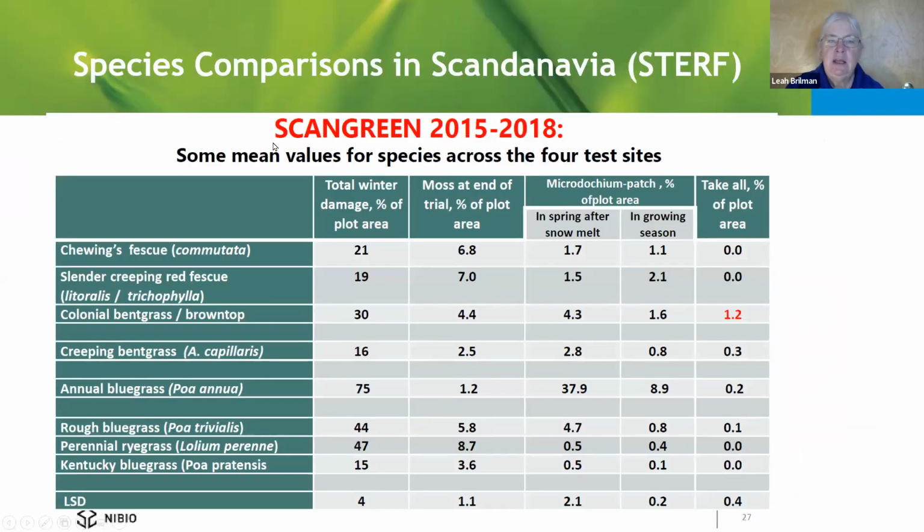So this is some data, again from STERF from Scandinavia, ScanGreen 2015 to 2018. This is across 4 sites in Scandinavia, showing total winter damage of all the cultivars and certain species. And you can see here, chewings fescue and creeping bent are much more winter hardy. Slender creeping red fescue and colonial bent are a little weaker. Annual bluegrass, 75% loss. Rough bluegrass, 44. Perennial ryegrass, 47. Not quite as bad as annual, but still not great.